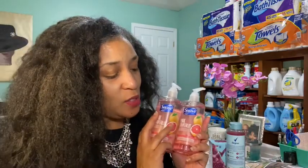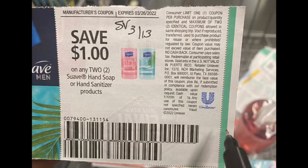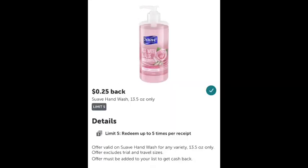Now, let's move on to the next deal. We got Suave hand soap. The Suave hand soaps were priced $1.97 each, 2 of them for $3.94. I had a $1 off of 2 coupon out of the Super Saver insert for this coming Sunday. Like I said, get my coupons early. That dropped my cost in store to $2.94. There are 2 25-cent Ibotta rebates coming back, giving me back 50 cents, making the final cost $2.44 for the 2 Suave hand soaps. This is the pink grapefruit. In my store, the pink grapefruit is $1.97 and the other scents are $2.